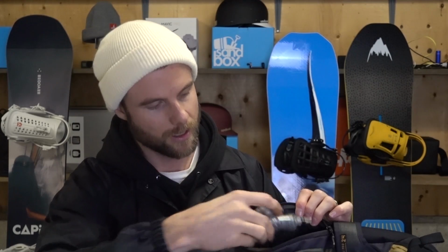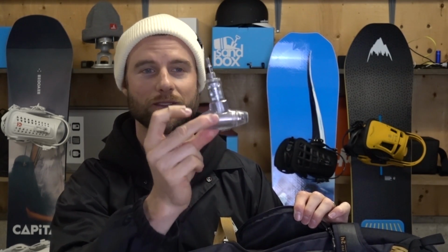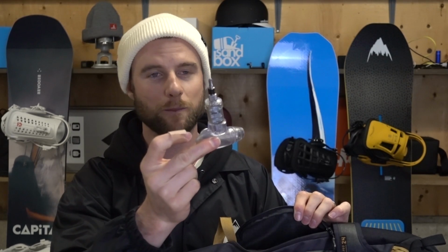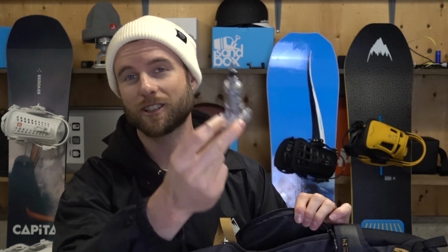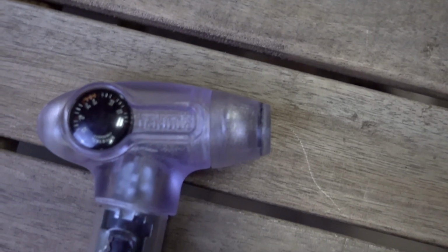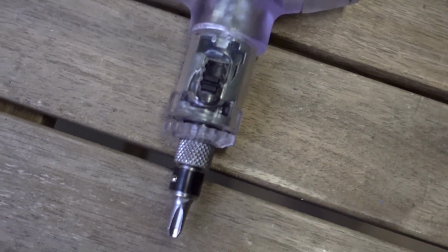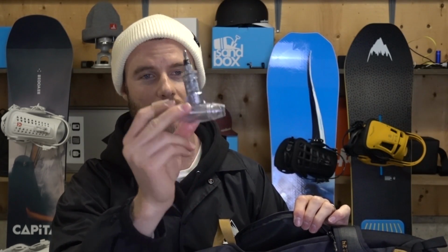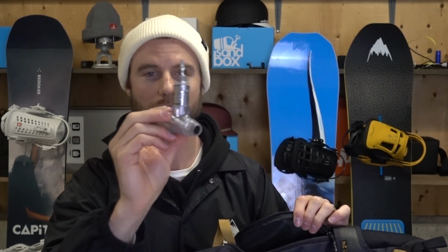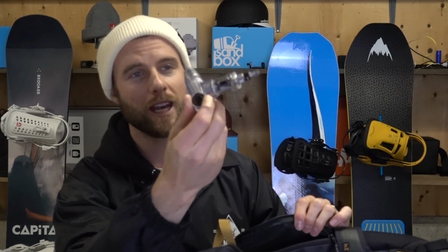And then I've got a side pocket on this. I've got a snowboard tool. This is one of the most important things. If you don't have a snowboard tool, definitely pick one up. They're really cheap, like $10. And if I need to adjust my stance, if I need to tighten any screws, this is just such an invaluable thing. You don't want to be stuck on top of the mountain with a loose binding and just wish you had this in your pocket. It's really valuable. This one's Dakine, but I've had this for years, and you can pick up any brand that makes a snowboard tool.